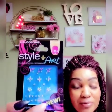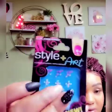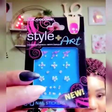This was only a dollar. You guys know I'm not a huge fan of purple, but I have some purple designs there. Sorry about the glare, but for a dollar, this was a good deal. So if you like to do your nails, or you know somebody who does, I like the Sassy and Chic nail polish, the LA Colors nail polish.